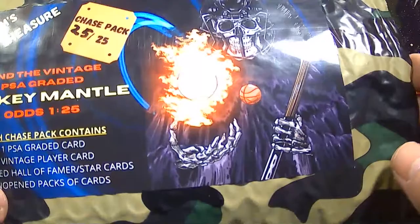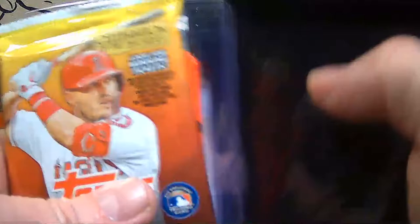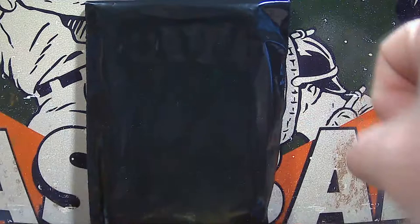Now, those of you who are not aware, the Mickey Mantle card was already pulled from these packs. That's why these are now only $25 instead of the original $60. Debbie Olson pulled the Mickey Mantle a few weeks back on one of our live streams. So there is the mystery card right there, the graded card. We're going to leave that in its pack.